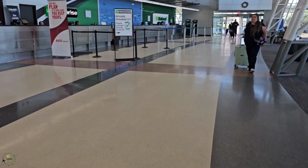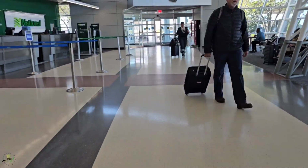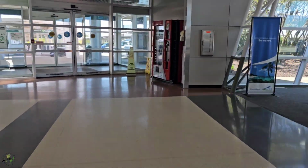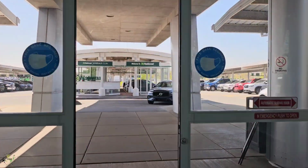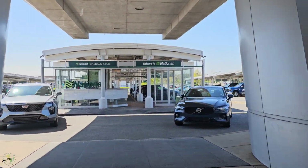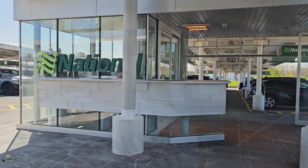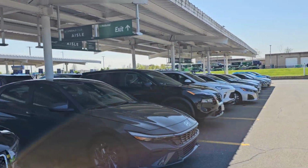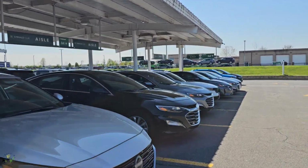But I went ahead and used National as my preferred choice for my rental car, and I absolutely love National, y'all. Since I'm an Emerald Club member, I can just walk in, come directly outside, and start walking the line to figure out which car I'm gonna take on my road trip. So that's what I did. I walked the line. I technically had two rows, the row that I showed you all here, and then the row behind it. So I walked both. I decided to do the Buick Encore.